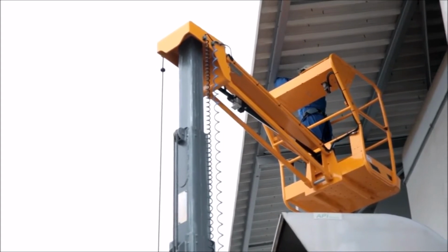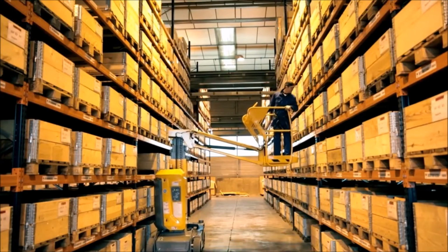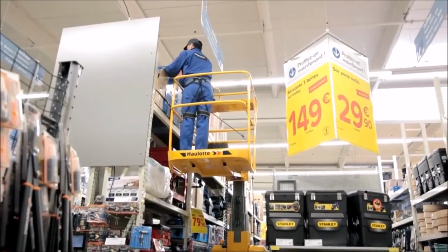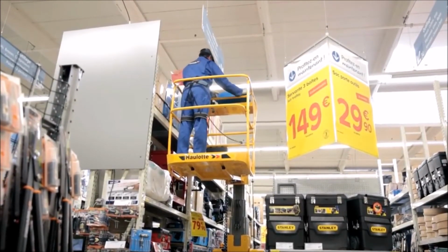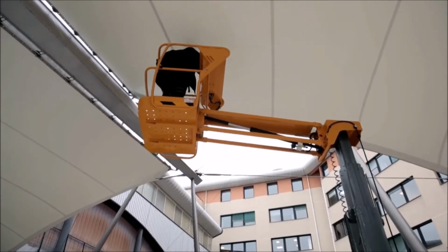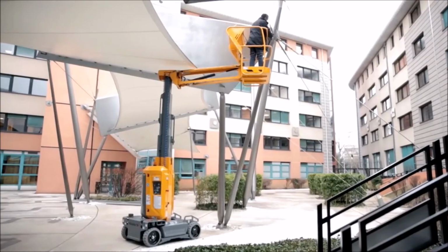With its built-in features, Star is also invaluable in fields such as distribution and logistics for stock picking and inventory tasks. Of course, it is also at home on TV production sets, concert stages, at trade shows, or any other event where there is a need to install lighting fixtures or build sets.